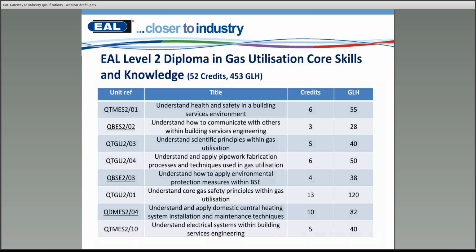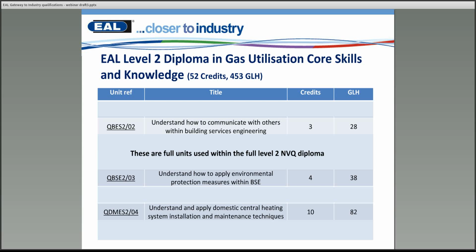We now move on to our gas utilisation qualification. Again, these are the units that are in there: the health and safety, communicate with others, scientific principles, pipework fabrication techniques, environmental protection measures, core gas safety principles, central heating and the electrical unit. If you look at the units that we've got now, that's the communicate with others, environmental protection measures and central heating. They're a direct lift from the level 2 MVQ and as such have the same inputs, same assessment criteria and same assessment methods.